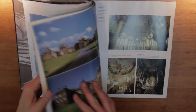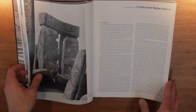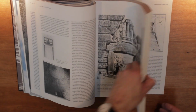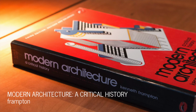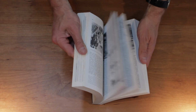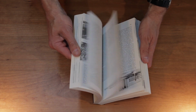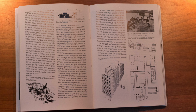Nothing we do is without precedent, and this is the Bible on history, a thoroughly researched textbook on architectural history set in the cultural context up through roughly the early 80s. Next, Modern Architecture: A Critical History. My critical regionalist hero, Mr. Frampton, decodes and critiques the architecture of the modern world. It's hard to imagine a more resonant teacher of the history of modern architecture for me.